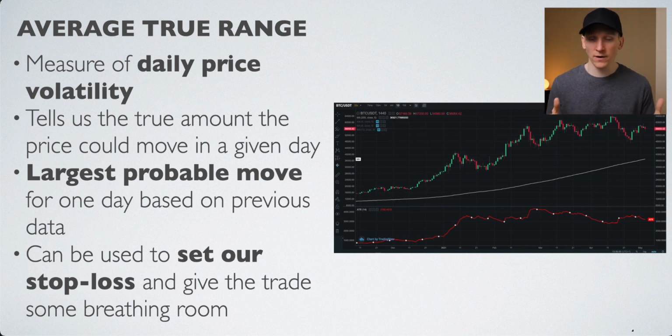We have to know the volatility of the thing that we're trading. If we don't know how volatile it is, i.e. if we don't know how much in percentage terms it moves each day, how on earth are we going to try and trade? How are we going to set a stop loss? How are we going to know what price to get in at? How are we going to know when we actually take profit? We have to know data, and so average true range is going to give us that data.